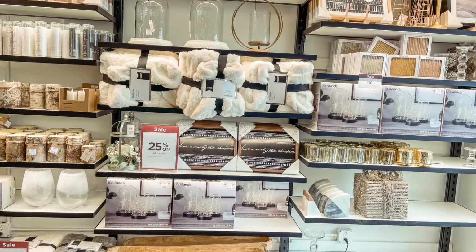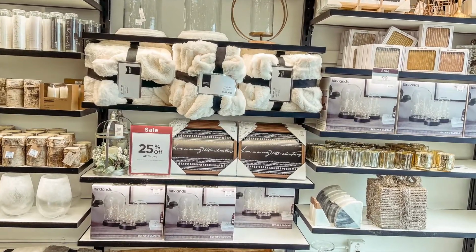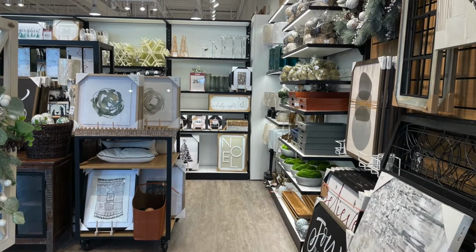So I thought it might be fun to show you what the mind of a decorator looks like. I just went to Kirkland's and I was supposed to only take a picture for my YouTube thumbnail, but I ended up finding a bunch of stuff. What I like to do when I'm in the store is visualize where something might go and have a place for it already. And then I'll take it home and see if I actually like it in that place. In this case, I just found stuff that I liked and we'll just see how it looks.